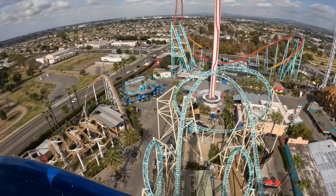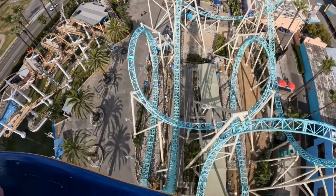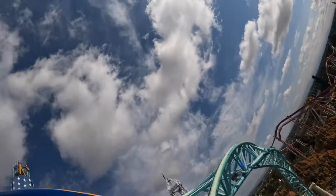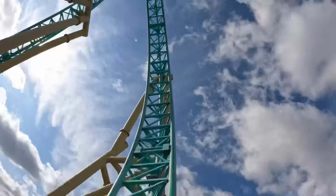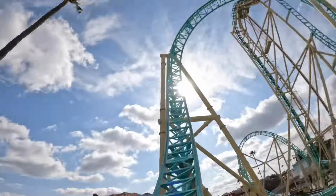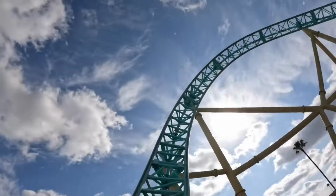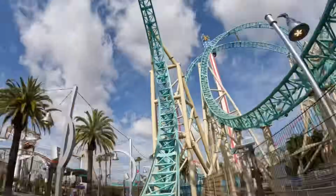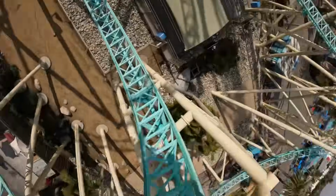Oh, look at that view. That is nice. Woo! Whoa! The rare instance of Hang Time on Hang Time. Best part of the ride coming up. Whoa! Wow.